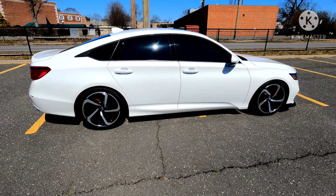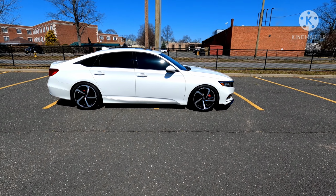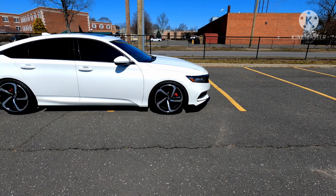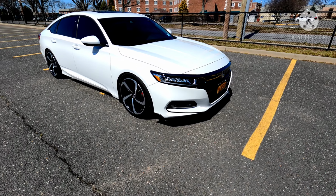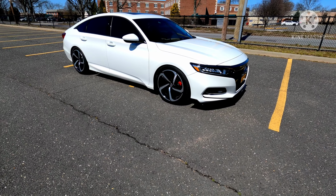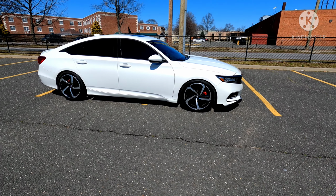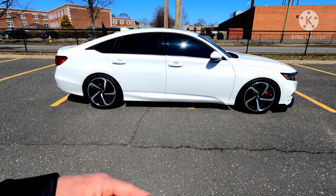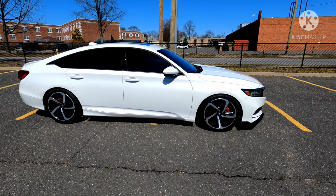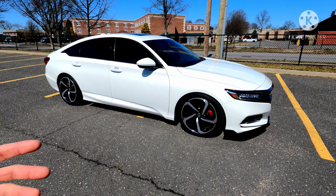So far, like I said before, the tires ride 10 times better than stock as far as comfort and road noise. I'm gonna play a quick clip for you right now of the OEMs over a particular road that I was driving on, and then I'm gonna play the same road with these tires, and I'll show you the difference in how much noise is actually deadened from these tires. It's way quieter, so you'll see the difference in that. I'm going to play that for you right now.